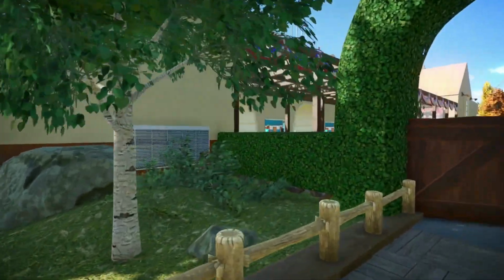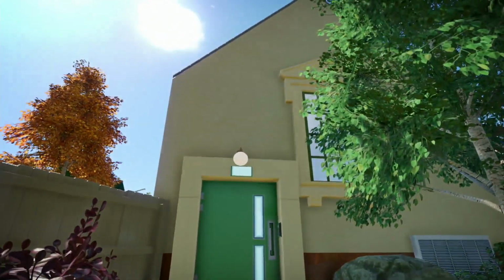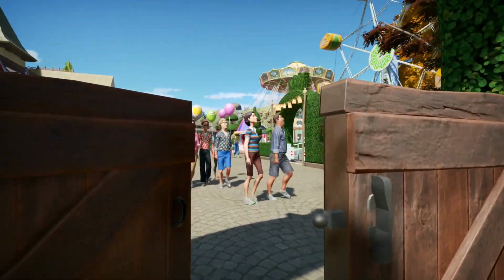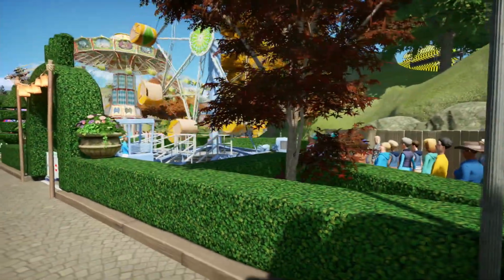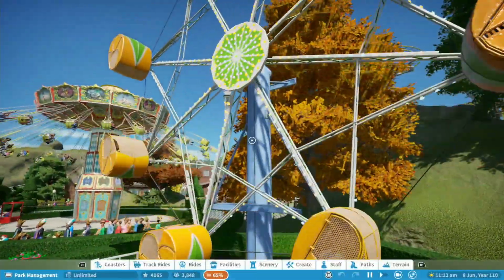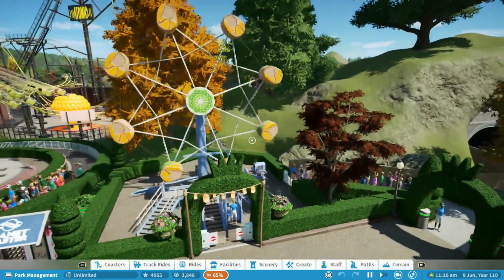Very nice. Again, look, even just putting vents and stuff on the buildings, it's nice that people think about that sort of stuff. I thought these guys were going to come around the staff only way then. So yeah, the first ride is this small little flat ride. I can't remember what you call these. They're like a very small Ferris wheel that just spins around the world. There we are. That's it.